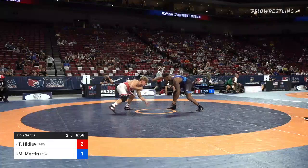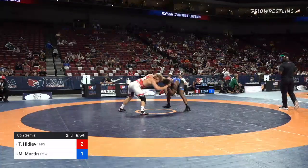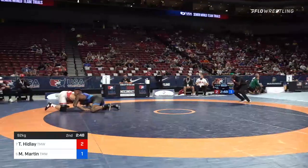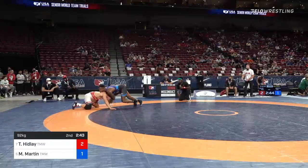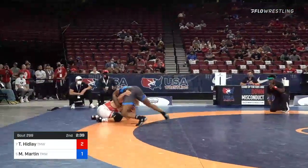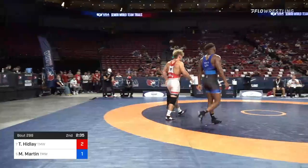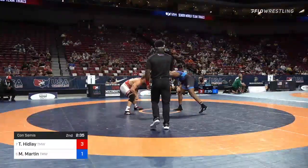All right, second period underway between Hidlay and Myles Martin. Club and looks for the shot, but now Myles hustling, short offense of his own. Now he's got Hidlay in the zone. Oh, and Myles tries to pick him up, but ends up losing the advantage and gets stepped out himself. Savvy edge wrestling from Trent Hidlay.